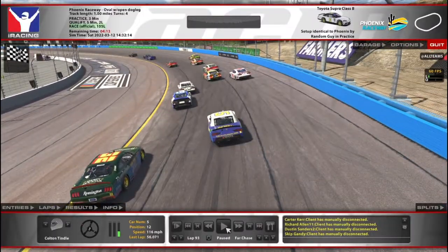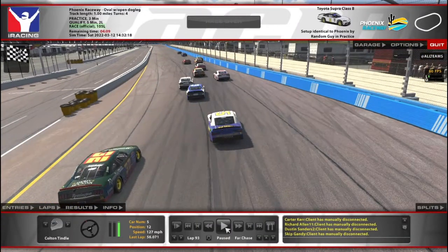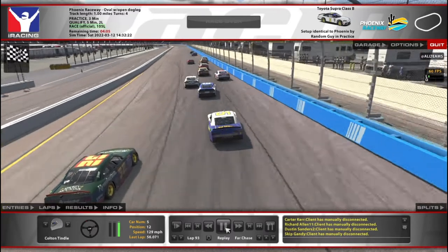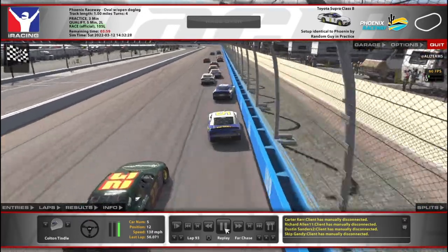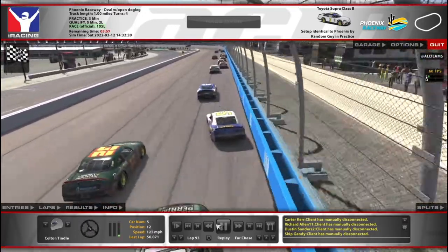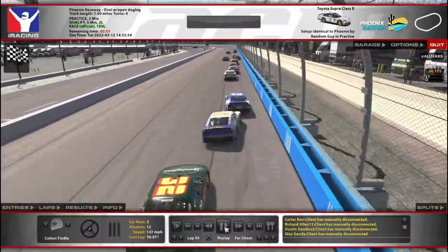It's kind of strange, though. The 29, it looks like he's making the corner just fine. It's almost like he forgot where he was on the track, or maybe he thought, I don't know. This car just goes straight there. It's like he's watching the cars instead of the wall, and he gets in the wall real good, and then I just get around him.